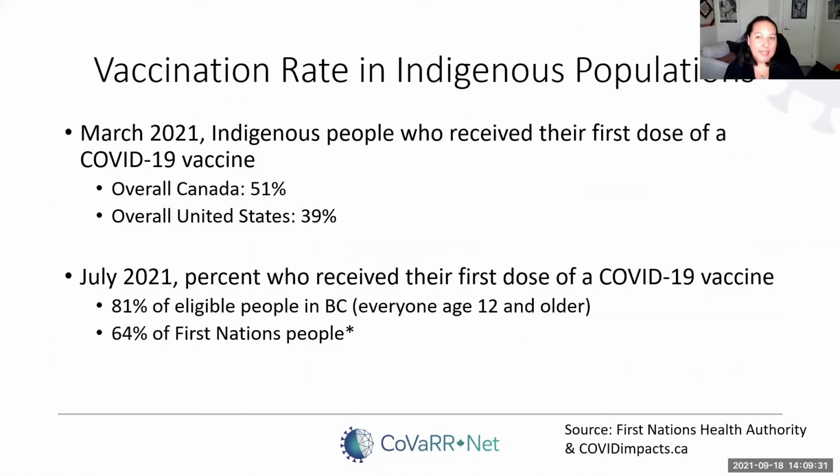Now, the vaccine rate in Indigenous populations, I have some kind of old numbers, I couldn't find any from this fall, but Indigenous people who received the first dose in Canada in March was about 51%, and 39% in the US. And now in British Columbia in particular, this summer in July, BC overall, of everyone who is eligible, the rate of having the first dose was at 81%, and it was only at 64% for First Nations peoples. Now this is particularly First Nation status people that were part of the healthcare system. So that is reflective of that particular number.